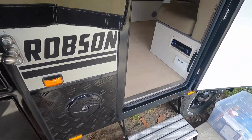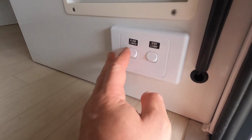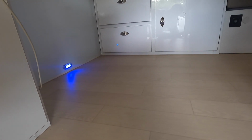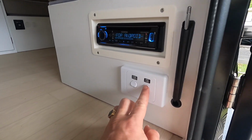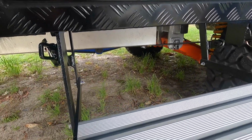Couple of speakers, little stereo. So here on this switch we've got some floor lights which come on there, which were found handy last night. And then we've got some stepper lights, which is obviously important at night time.